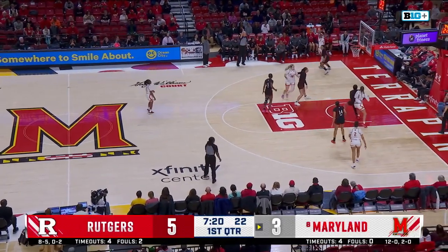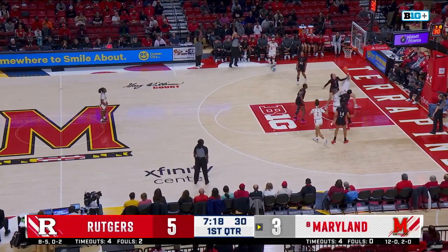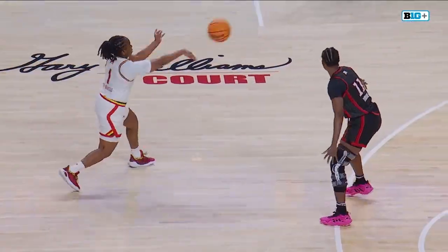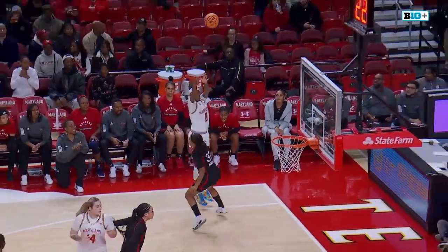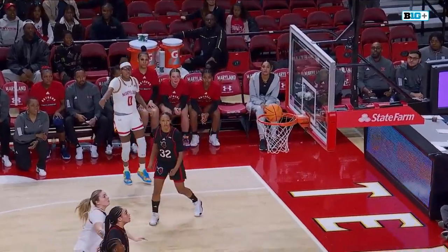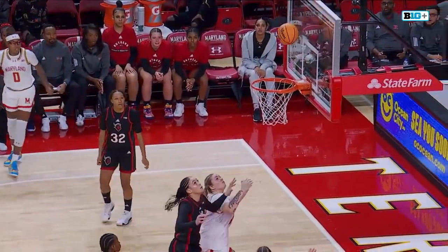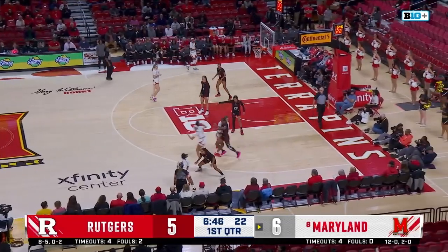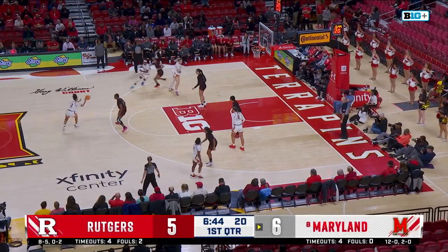In the corner, Sellers. Shooter's touch for Cheyenne Sellers. How about that? Yeah, but again, for Maryland, if you've got a player like Sellers, you just want to get her the basketball and see what she can do. They're just going to let her take it. Be interesting to see if she does.